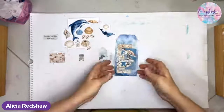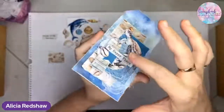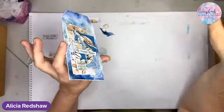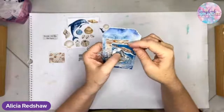So you can see my turtle's got a bit of a whoop in him because I pushed him down a bit far here, but then he's up here and it gives you a good dimension. It's not straight, flat foam. It's a very fluid dimension that you get from it.